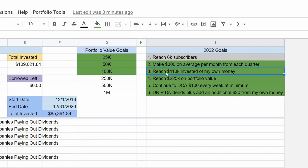Goal number 3 is to reach $110,000 money invested. We're actually at $109,000, so we have maybe about $1,000 more to go before we can achieve this. I think we will achieve it by the end of the year. Goal number 4 is to reach a value of $225,000 portfolio value. This one is probably not going to make it because the market has been going down. This is really up to the market.